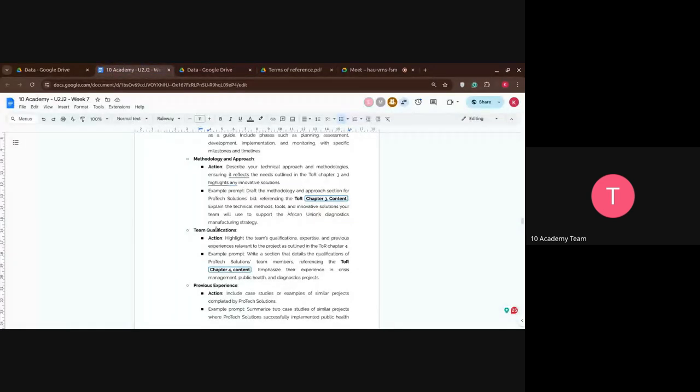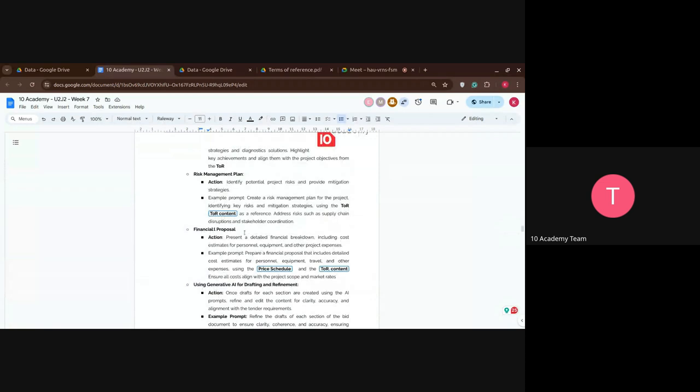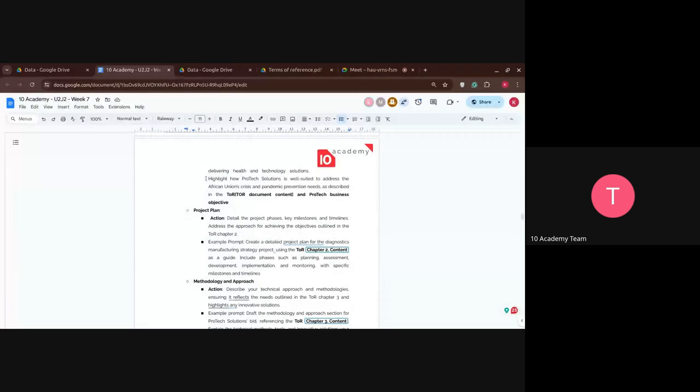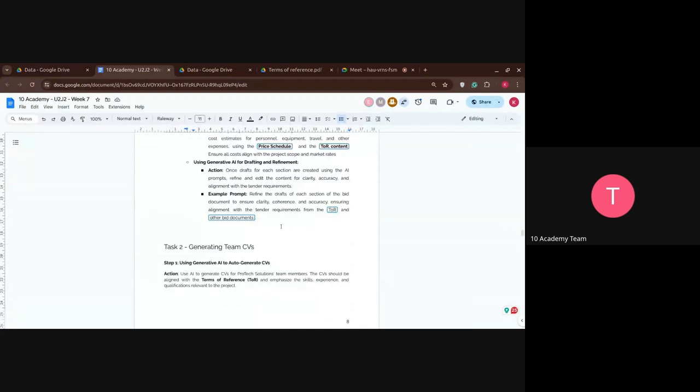You can use AI for this one as well, and team qualification and previous experience, of course, and risk management plan, and financial proposal, and so this is definitely the last point of the structure. So you can use generative AI for drafting and refinement. Once you create all of these points or structure by using the specific prompts, you can bring them together by using AI and create your bid draft or refine it.